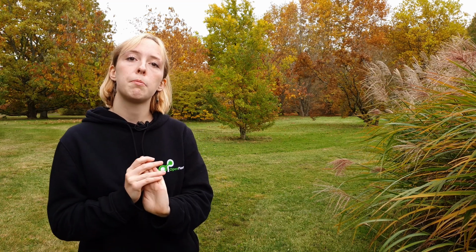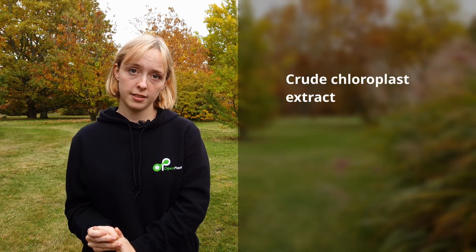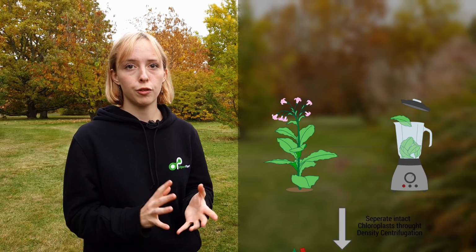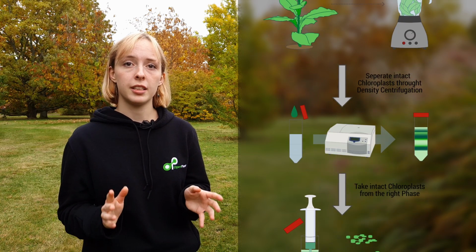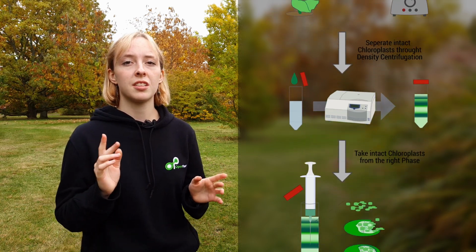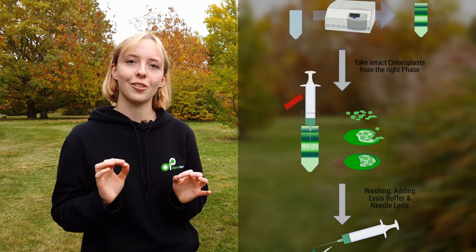So how did we go about creating our cell-free systems from chloroplasts? Our system consists of 3 main components: the crude chloroplast extract, a reaction mixture, and the desired DNA construct. In our workflow, we obtain the extracts by isolating intact chloroplasts and subsequently lysing them to obtain the crude extracts. Intact chloroplasts were isolated by blending fresh leaf material and performing density gradient centrifugation. This method allows us to specifically continue our work just with these organelles.